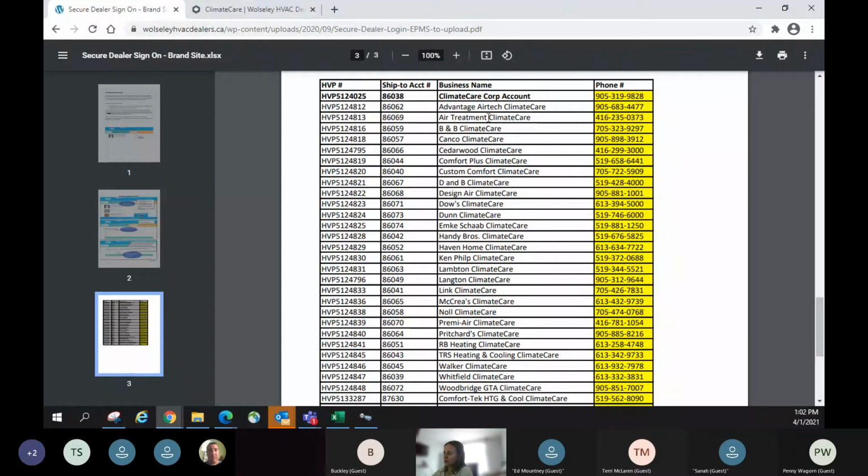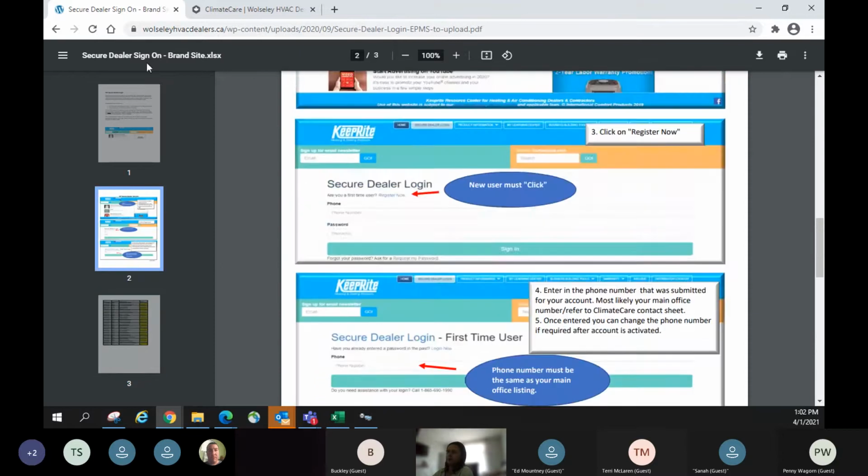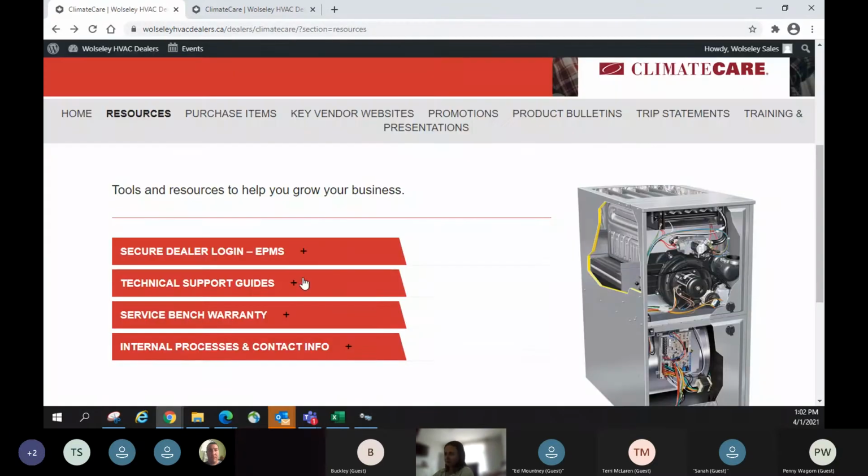Each of the member companies has an HVAC partner number that's associated, and you will need to use the business phone number to log in. So this is how the accounts have been set up using this information. When you're looking to set up, that's what you should go to check out.